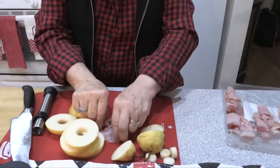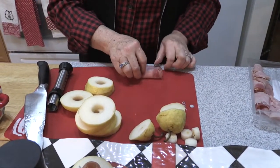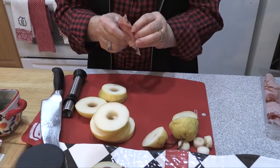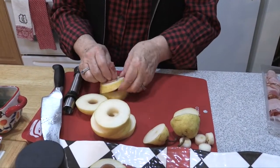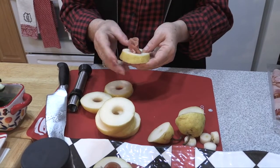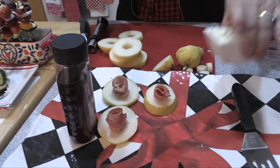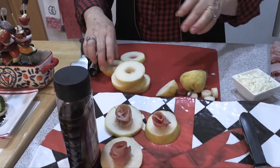So let's do another little rosette. You just take them and roll them in a rose or floral shape. You want them to look like little flowers. Put them under like that and kind of poke them in the hole. And that's why we did the hole with these. And we're going to dress them up on the platter.